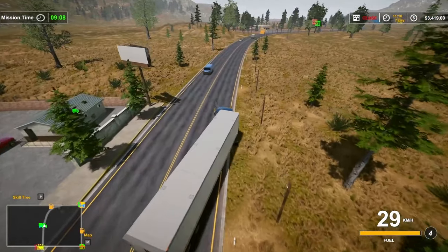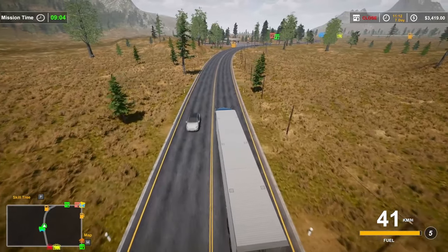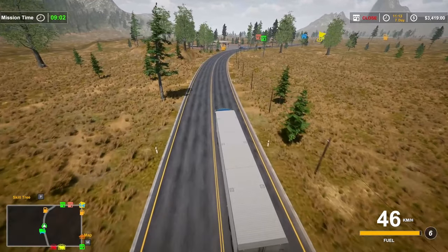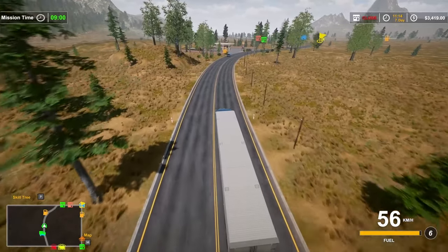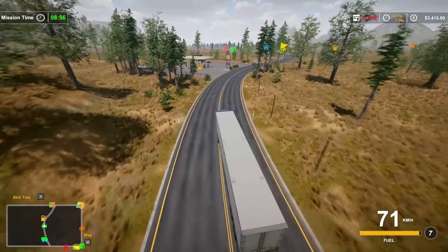It's not like a GTA or a truck simulator. They don't pull up, they don't stop for you, they just keep on barreling through.